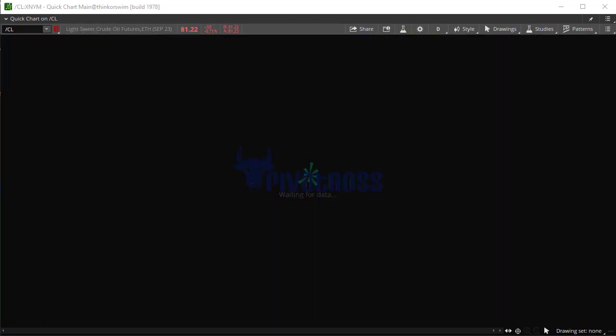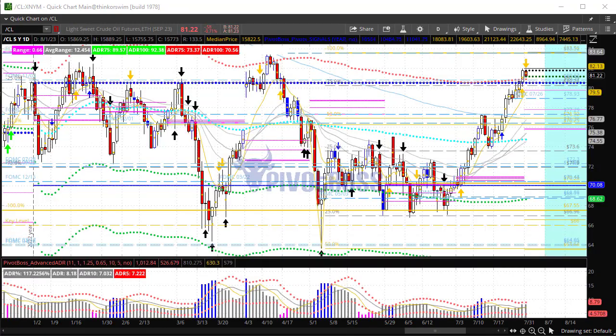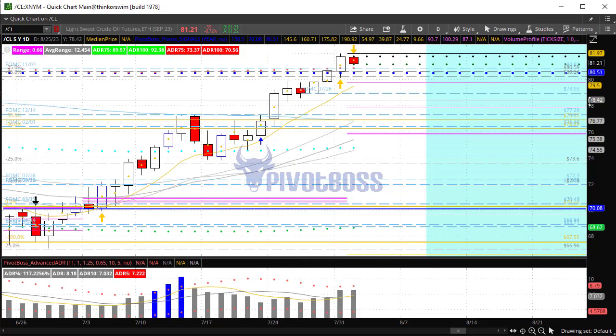All right, let's take a look now at crude oil. Here's a look at crude oil. Big time move here off the 67 level, back up, hit our 80 half level. That's the sticky target. And then up here, 83.50 is the top of the range. It's the FOMC key level. Big time level up there. Again, that could still be ahead.